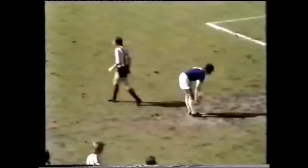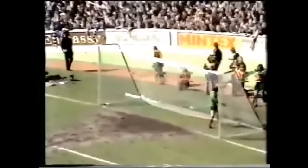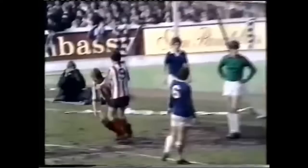Brown has abandoned his cap. And Gary Jones. Just over half an hour gone. Woodward. Good corner and a great goal. Scored, I think, by Eddie.